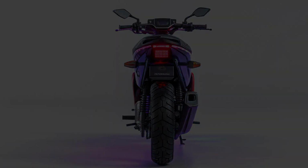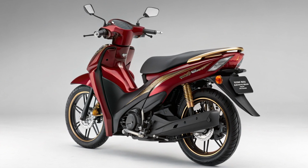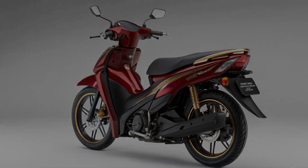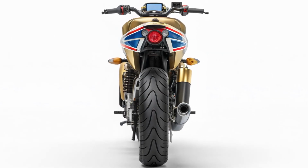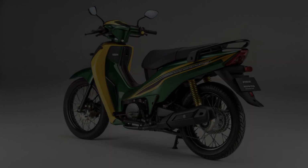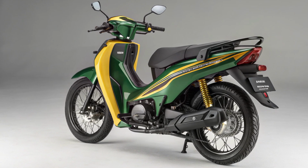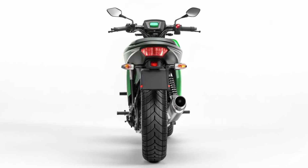Safety is also addressed with drum or disc brakes depending on the variant, and tires that provide decent grip on both wet and dry roads. For most daily riders, especially those who ride at moderate speeds and carry small loads, the braking system is more than adequate. Honda also includes a secure ignition lock system and chain guard for added protection and rider peace of mind. These small but thoughtful touches go a long way in ensuring a worry-free ownership experience.